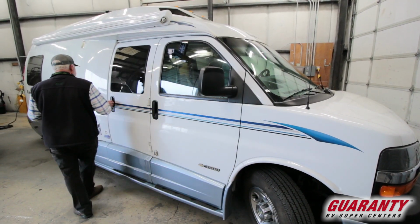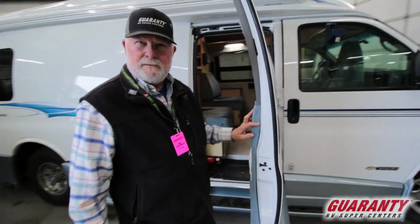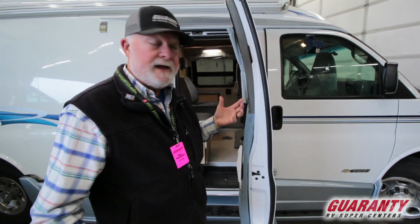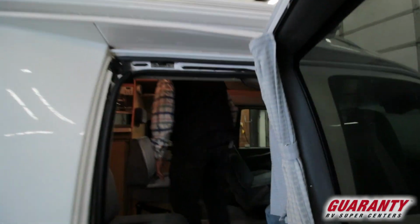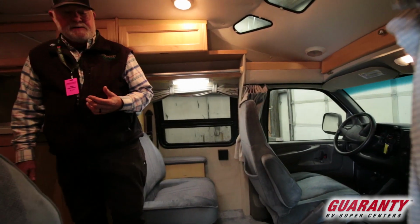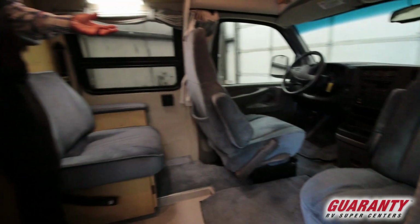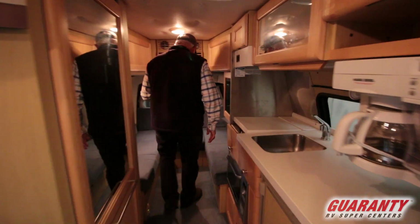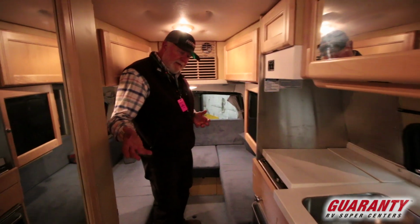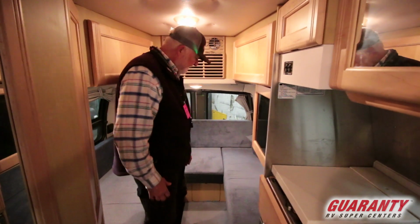This is a very rare 2006 210 Versatile. It's versatile because it does so many things. Let's take a peek inside and then we'll go around the exterior. It's versatile for the fact you've got 4 chairs up front that turn into twin beds. That's pretty versatile. And then here in the back you've got this huge seating area that turns into a master bed. So you can seat 4 people up front comfortably, shoulder restraints, and you can sleep 4 people very easily.